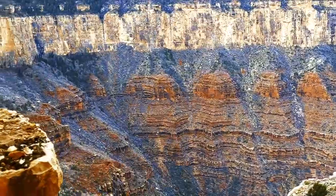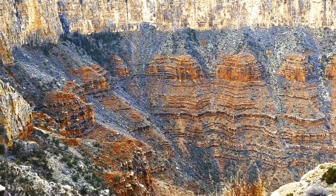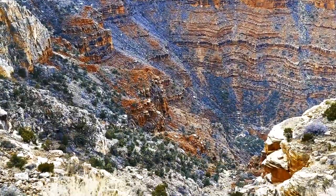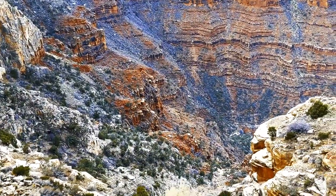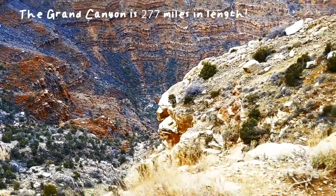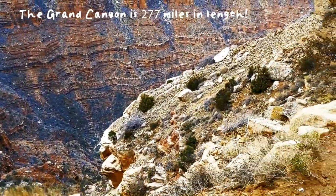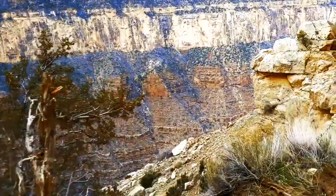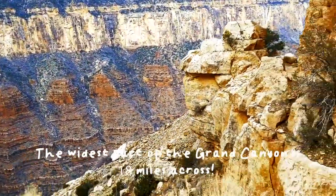Wow, it's so beautiful. This is amazing. Some really interesting things that I learned about the Grand Canyon is it's actually 277 miles in length. And the other part is that the widest point of the Grand Canyon is 18 miles across. So amazing. So beautiful.